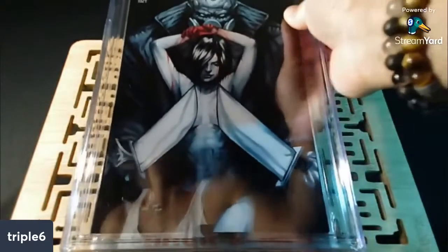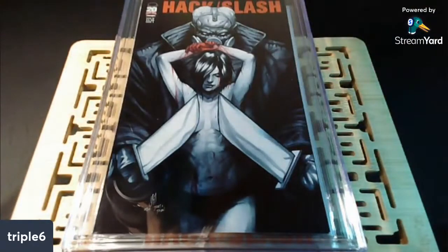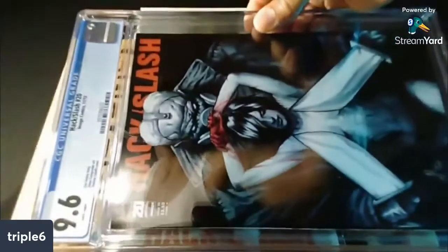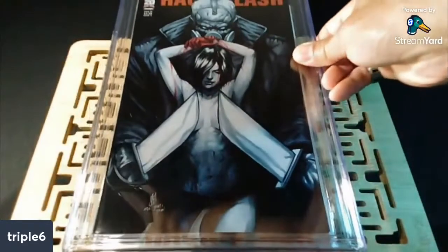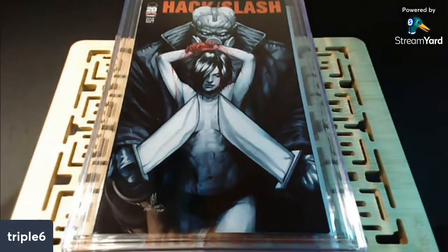But check this out. I bought this slab. Basically picked this up for the price of the slab. This is Hack Slash number 20. Pick this up, man. This is a 9.6. And considering black covers are tough, I said, man, for a 9.6 black cover, let me go ahead and grab that. Anyway, just a beautiful cover.